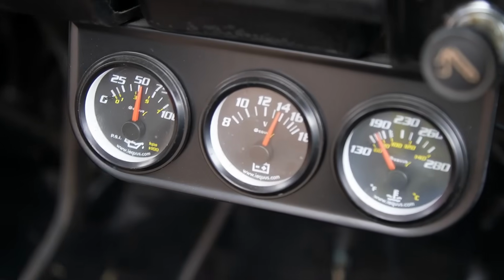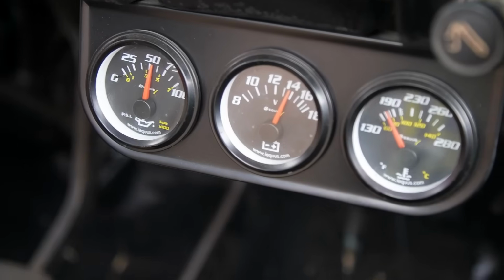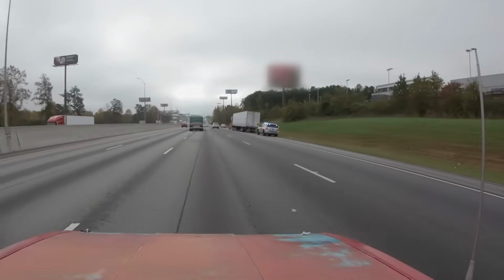Changing the spark plugs and putting the rocker arm back on was a good move, I think. Much happier. We got 14 volts, 53 pounds of oil pressure. Temperatures are great, we only got 150. We're fine. It is smoking pretty good. Well, that just means there's still oil in it. We're fine. Drive casual. There's a cop right here.